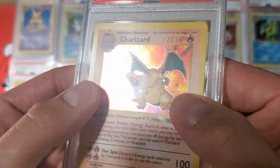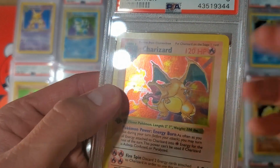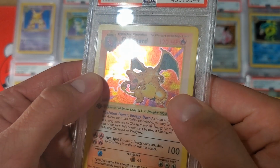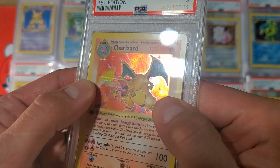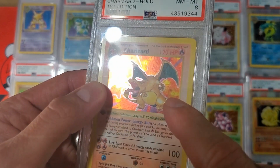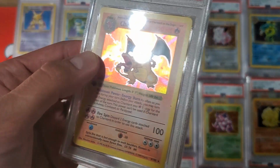But that to me, I don't know. I mean, there's two things here. One of it is that PSA could have damaged this and they graded an 8. At some point they damaged it. They didn't catch it. It stuck with the 8, even though it's maybe not deserving of that.